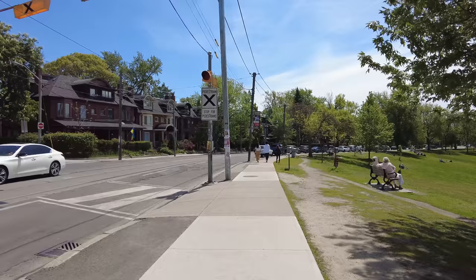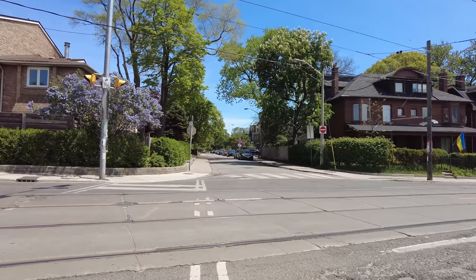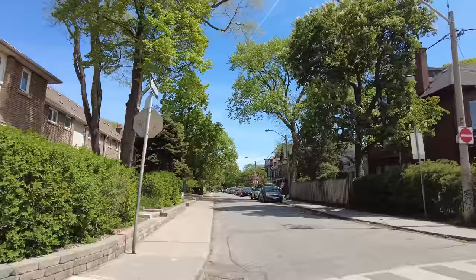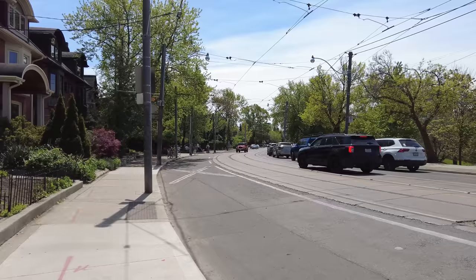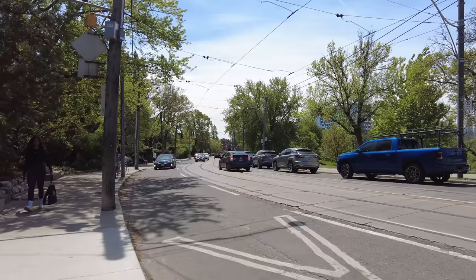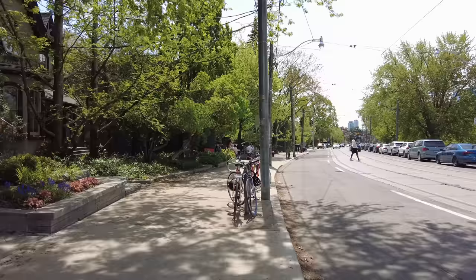It feels like I always walk along the park side. Let's cross here. Feels like this neighborhood loses some of its character. We have the streetcars rolling by. And there is an excellent cafe coming up here on the left.